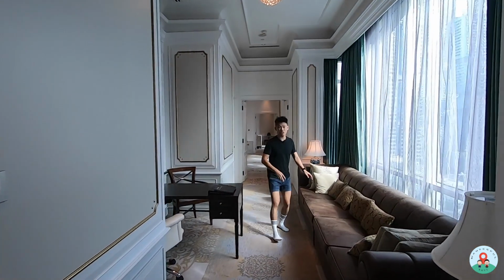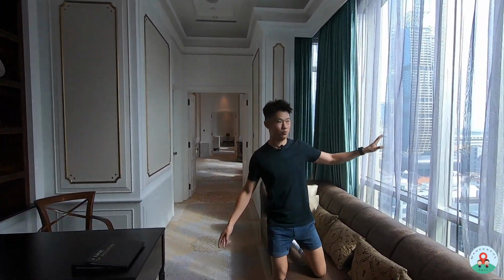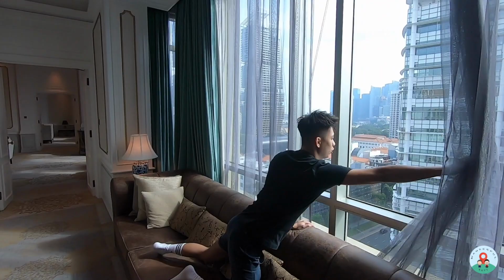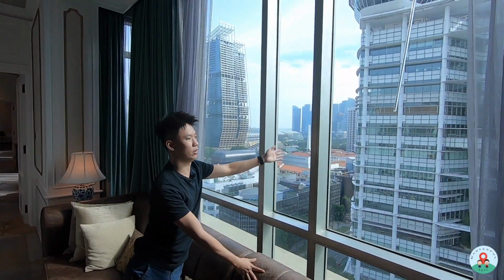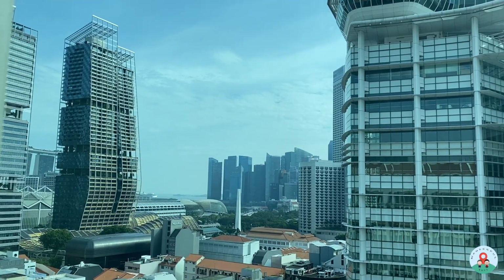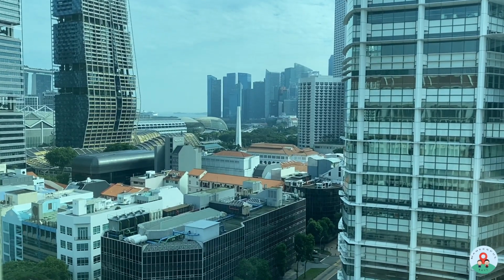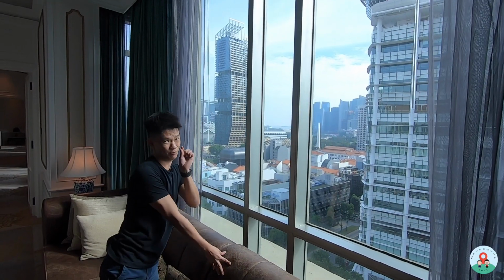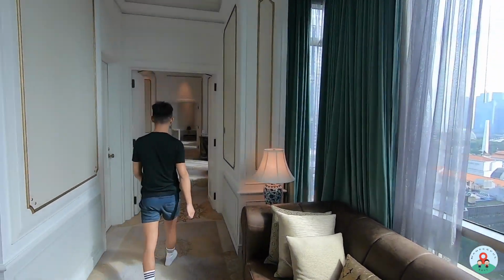Okay, and just now we were at the study area, right? So this part here is actually a very nice view. Okay, if you take a look here, opposite of course is our National Library, and over there you can see Esplanade, JW Marriott, and the port. That's the cruise there. So we have a tiny bit of sea view. Yeah. Okay, come, let's move on.